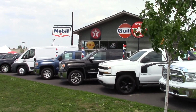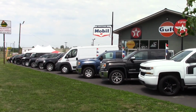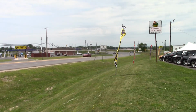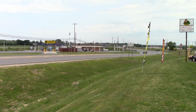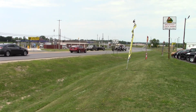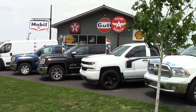Approaching 1:30 on June 30th, 2018, Calvin Castine on Route 11. If you drive down Route 11, just a little east of the Route 87 Northway intersection, you might think there's always a car show going on when you pass Garceau's Auto Sales.